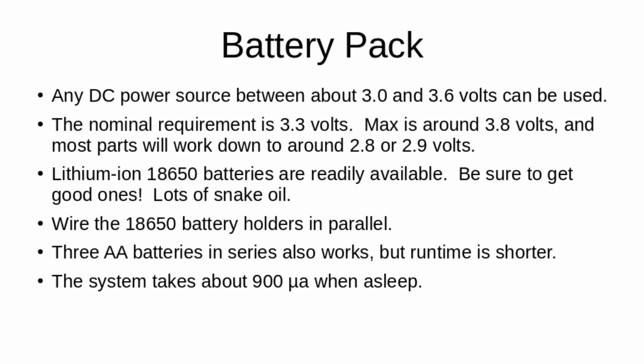Remember that this system spends almost all of its time asleep. It hardly ever wakes up, and when it does, it's only for about 15 seconds at a time, just long enough to pull a reading off the light sensor, write it to the memory card, and go back to sleep.